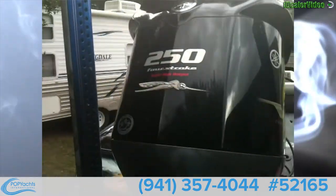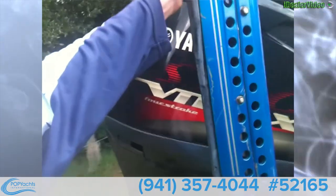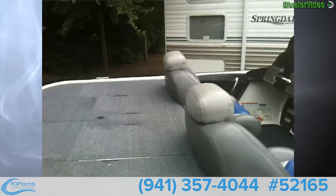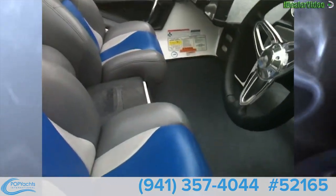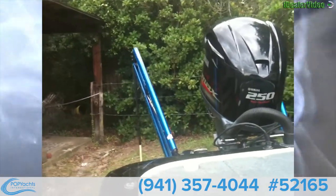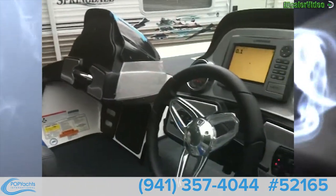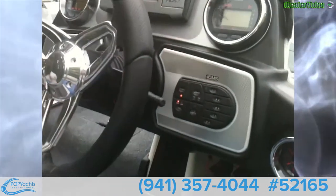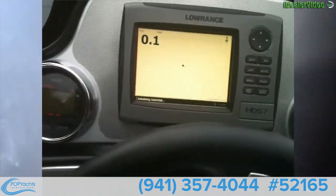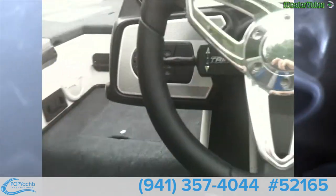Power-Pole's twin blades allow you shallow water anchoring, ease in and out, super solid design. This is the latest and greatest in all their technology. They are remote operated. Push the one button. All these hatches are lockable. They've got alarm systems, touch button locks, so you can secure them all at the same time.